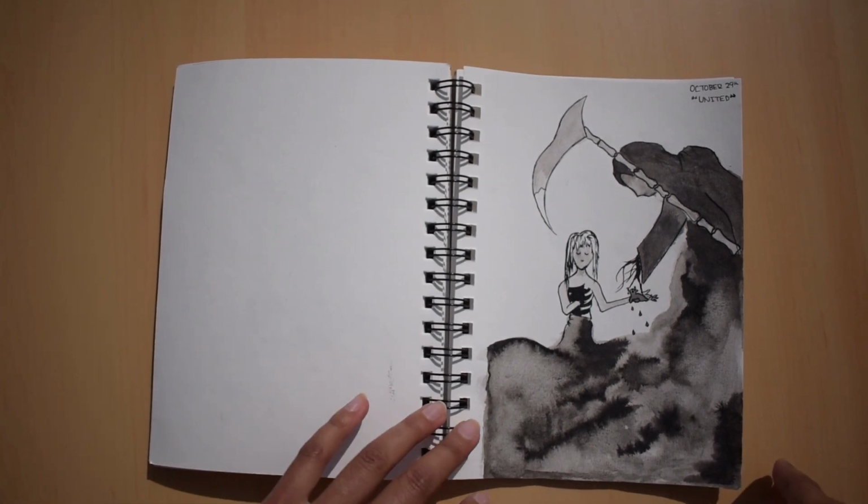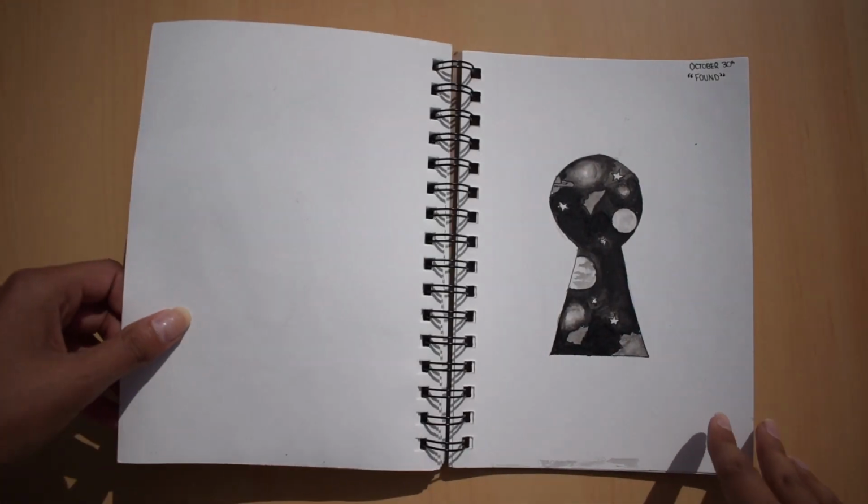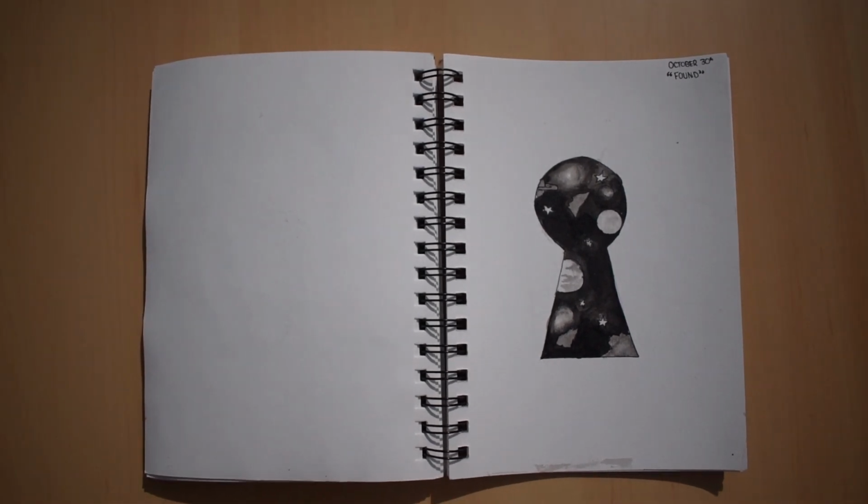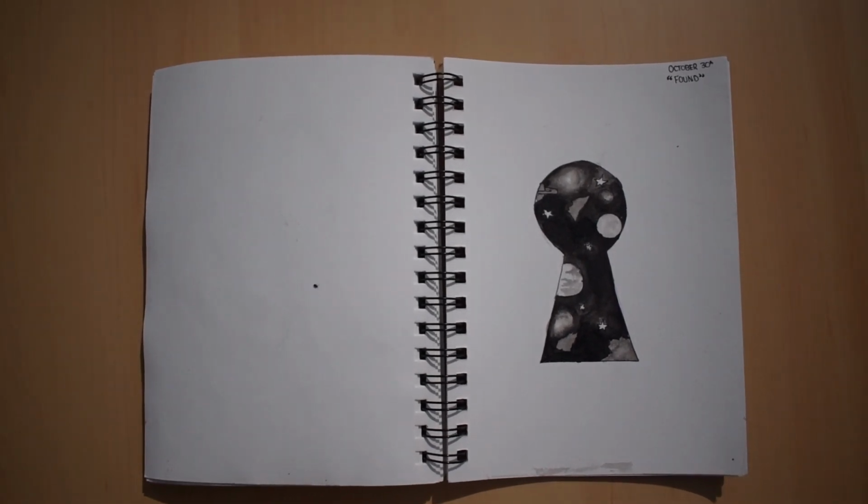Then October 30th, Found, so just a simple little lock, and then inside the lock you got the universe. Guess you gotta find the key to be able to go.